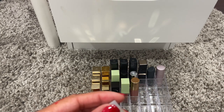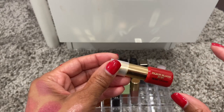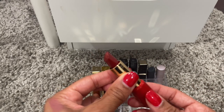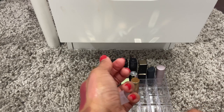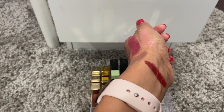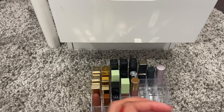Then I was gifted this one by a friend. So this is actually by Lancome, and this is a sample tester, which is why it's not in a traditional lipstick bullet. And I actually haven't even put it on my lips. My mom actually swatched it before I did. So I haven't had a chance to wear it, but that's really, really pretty. Oh, look at that. This is shade 481. That is gorgeous. Look at that. Okay, yeah. I need to put this on my lips ASAP.